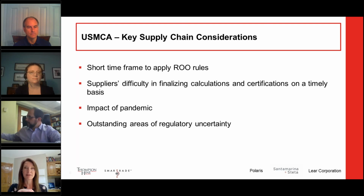We're seeing rework, maybe some interpretations that we thought made sense, and now we're having to circle back and tell suppliers, just kidding, that's not right. So I think the short time period is going to lead to confusion, rework, some frustration, and just some challenges around communication and expectations of suppliers.